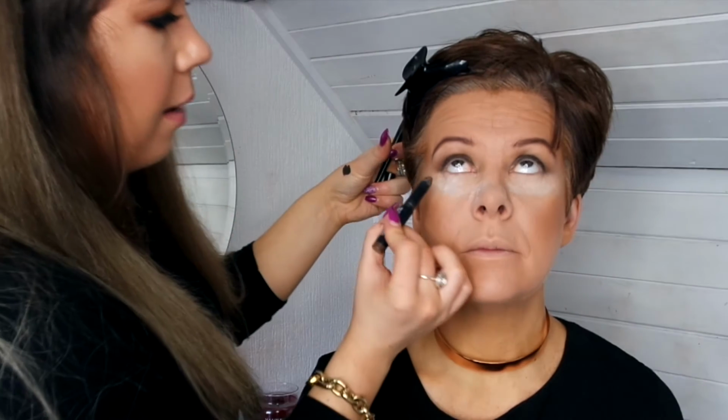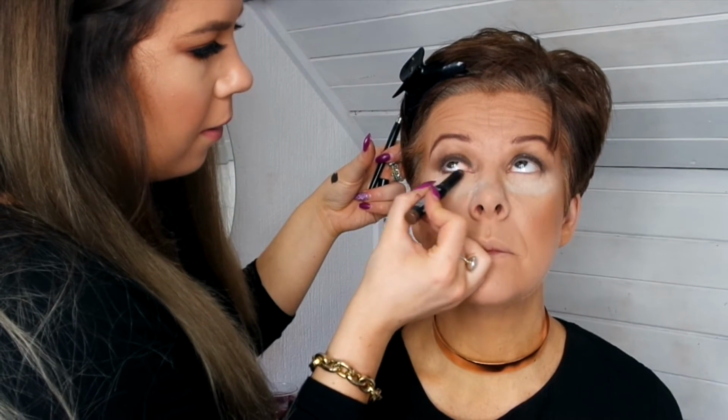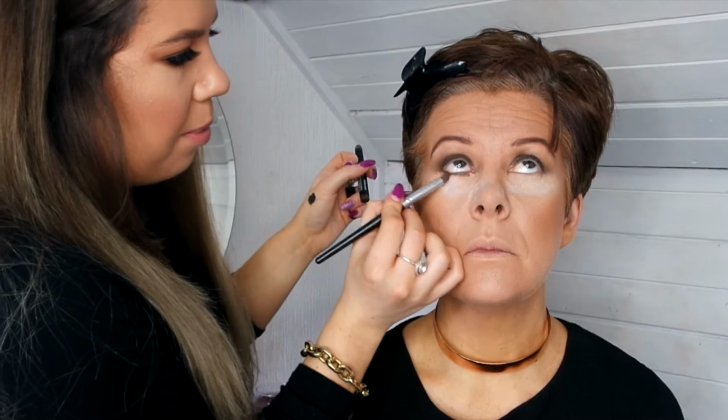And again now, to line under Mum's eye, I'm going to be taking again the same Bobbi Brown cream shadow stick. And I'm just going to be getting Mum to look up for me, and I'm just running this right under her lash line. And then I'm taking again the same domed brush that we used earlier to blend it out, and I'm using that to blend this out.